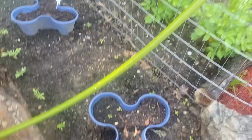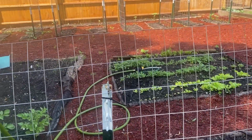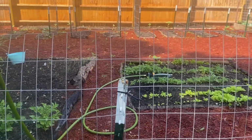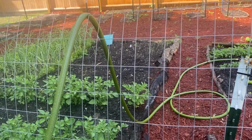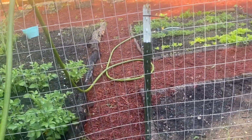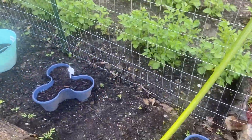But yeah, we just put a sprinkler in. I've been watering it manually this entire time. So we just put the sprinkler in and are seeing how that works. And it seems to be doing good so far. It's missing kind of the ends, but it's covering the majority, which is nice.